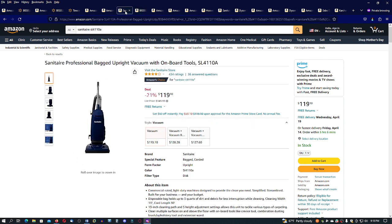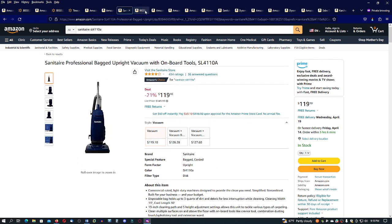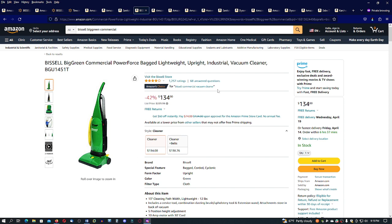So, both of these machines, but especially the Bissell BigGreen commercial PowerForce bagged, get my endorsements. Whether that's the SL4110A or the BGU1451T, same story. I recommend these not only compared to a lot of other consumer machines, but also commercial machines as well. You can get a commercial Oreck for a few dollars more than this, but I see zero reason to recommend an Oreck in 2023. It may be a bit controversial, but there's not a single Oreck I recommend. I just don't feel like they're practical in today's day and age.